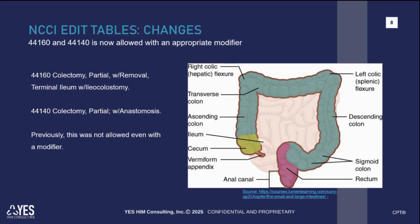44140 is also a partial colectomy with an anastomosis only. So in this procedure, the physician resects a segment, all it says is a segment, so it could be anywhere on the colon, and performs an anastomosis between the remaining ends of the colon. So I would imagine, like I said, I would really like to see documentation where this would be appropriate to add both CPT codes and modifier 59, because the 44160 really includes an anastomosis for that section of the colon. So if the provider really truly is working in a different area of the colon, perhaps, or like I said, maybe it was a separate session during the same day, something like that.